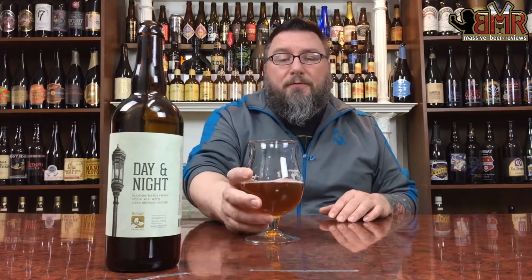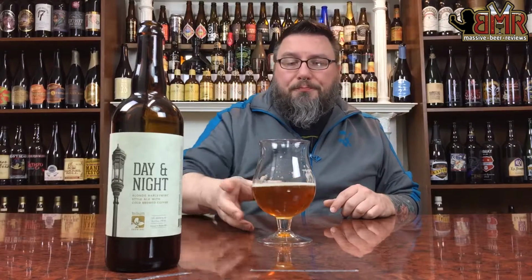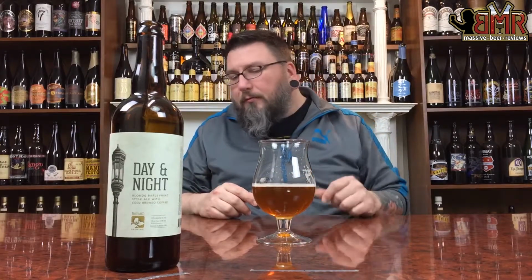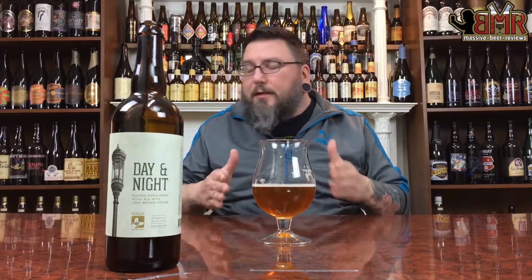Rating wise, I would give it a 92. I really like this beer. This works for me. Yeah, 92 overall. The slightest bit of hop there, just the tiniest bit. 92 overall.